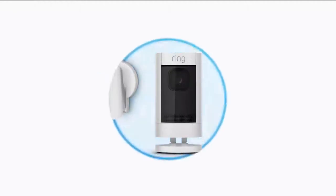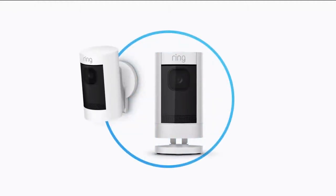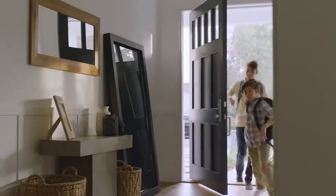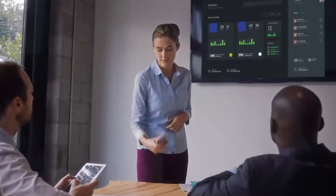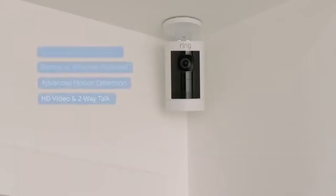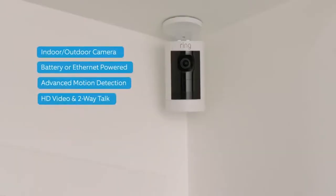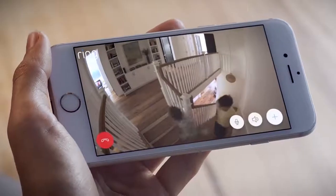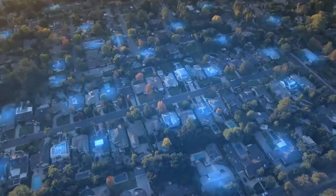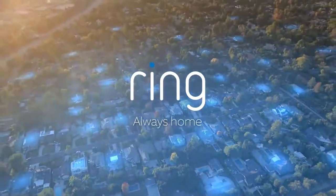The new Stick Up Cam is simple to install and works both inside and outside the home, so you'll always know what's going on. Battery and wired options make Stick Up Cam both smart and versatile. This is home security like never before. This is Ring.